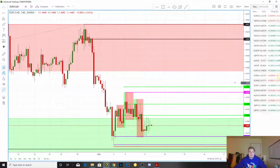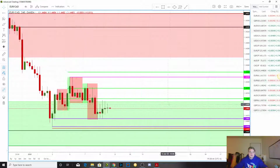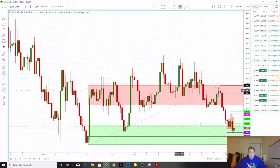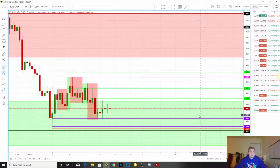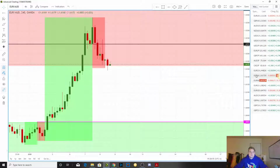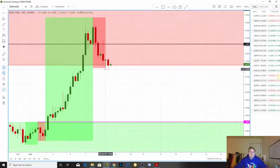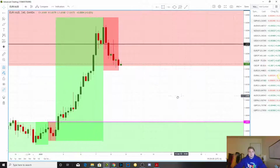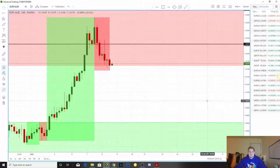I don't know why it keeps popping up, but that's super annoying. The coulda, shoulda, woulda trade on the Euro CAD is playing out. They're honestly just a little bit low here. Hopefully we can get a nice slight push up and then a breakdown, and then we can get short before it comes here. And just basically delete that.